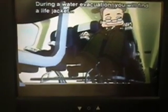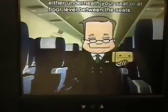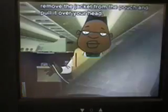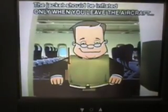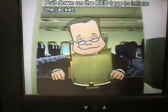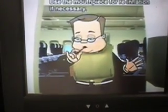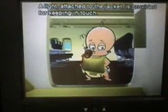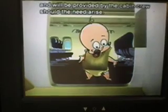During the water evacuation, you will find a life jacket either under your seat or at floor level between the seats. On instruction from the crew, remove the jacket from the pouch and pull it over your head. Fasten the tapes tightly around your waist. The jacket should be inflated only when you leave the aircraft, never while you are still in your seat or in the aisles. Pull down on the red tags to inflate the jacket. Use the mouthpiece for reinflation if necessary. A light attached to the jacket is provided for keeping in touch. Special life jackets for small children and babies are available and will be provided by the cabin crew should the need arise.